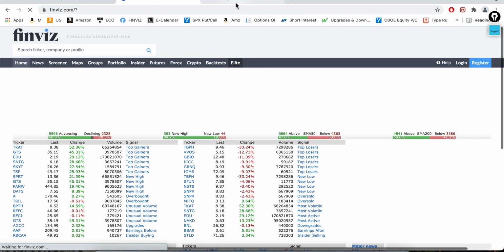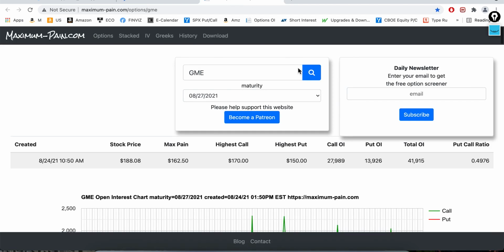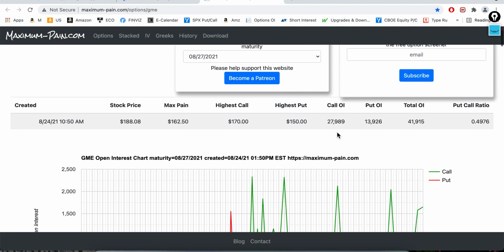We're going to take a look at FinViz, and then I will take a look at the options OPEX for just this week. And then pretty much that would be it. So let's take a look at the GME options. MaximumPain.com is a tool I use for determining where the concentration is, whether a lot of people are buying calls or puts, what the total open interest is, and what the maximum pain is. For this week, maximum pain is 162.50. If it closes here, both call buyers and put buyers would take a hit.